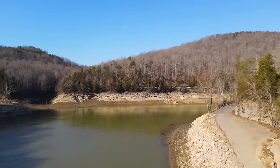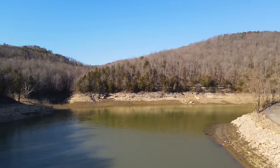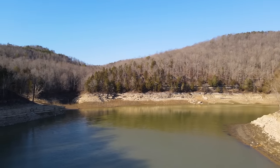Well, the Cumberland River in the middle of the wintertime, I tell you what, it doesn't get any more stunningly beautiful than this, does it? It is certainly beautiful down here. It's a great place to be. Today we're doing something that I've never experienced before. We're actually in search of what is going to be the state's largest fish.